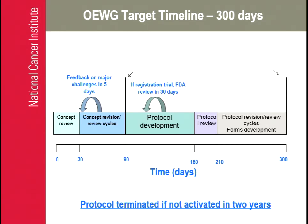I take it back. 90 days to get your protocol back to the NCI. 30 days for the NCI to review it, and then approximately another 90 days for a cycle of revisions from the protocol and forms development and everything that you need to do in order to get a trial up and running. And everybody needs deadlines. Nothing would occur without them. So the NCI indicated that if after 2 years your trial had not been activated, then they would cease development of the trial and you would not be allowed to move forward with it. The trial would be dead.